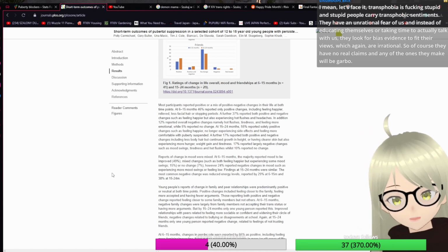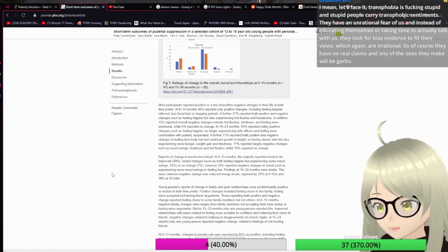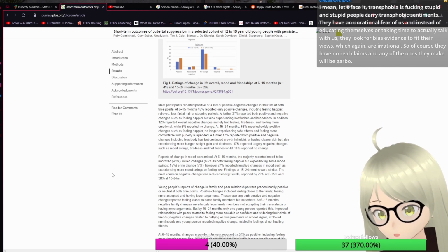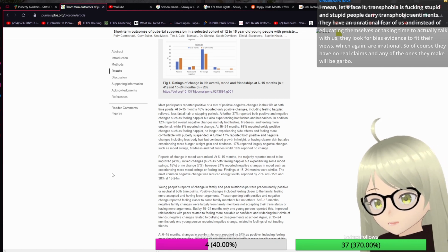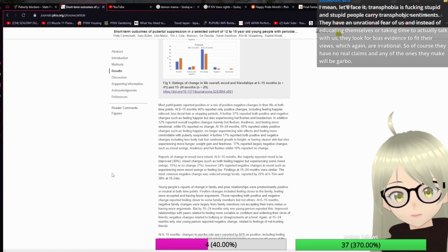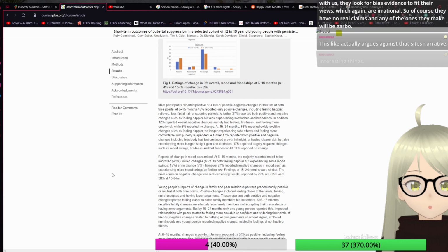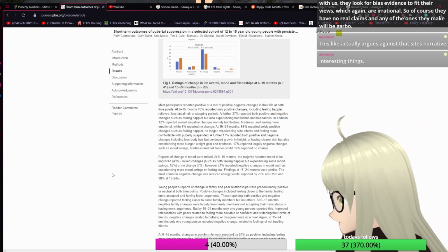Most participants reported positive or a mix of positive and negative changes in their life at both time periods. At 6 to 15 months, 46% reported only positive changes, including feeling happier, relieved, less facial hair, or stopping periods. A further 47% reported both positive and negative changes, such as feeling happier, but also experiencing hot flushes and headaches. So they were happier, but they had headaches. So in other words, it basically contradicts what they claim. Yeah, their own research.